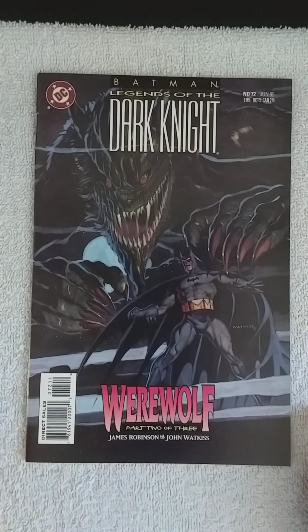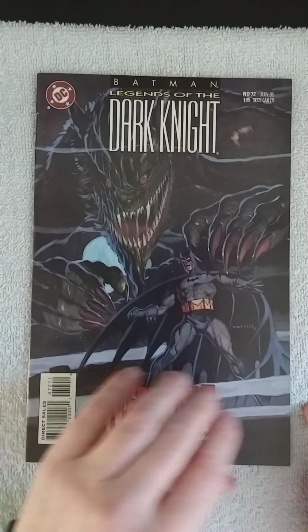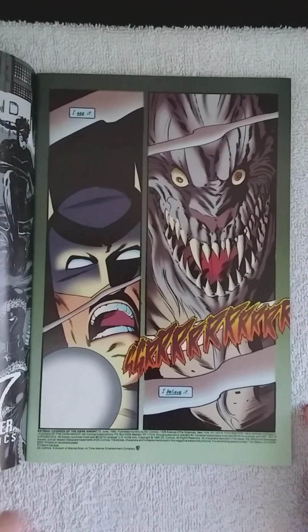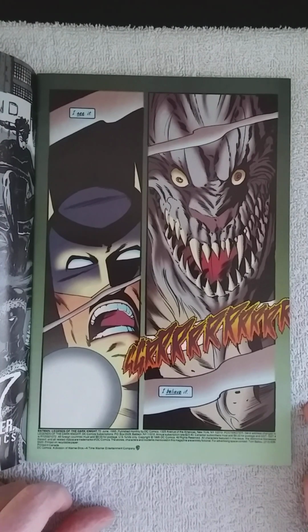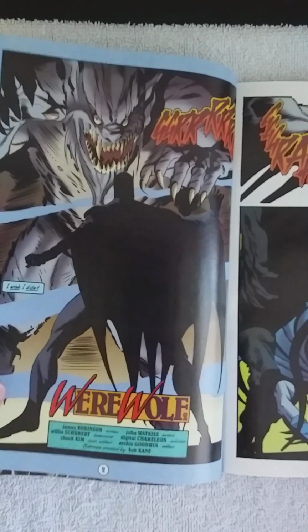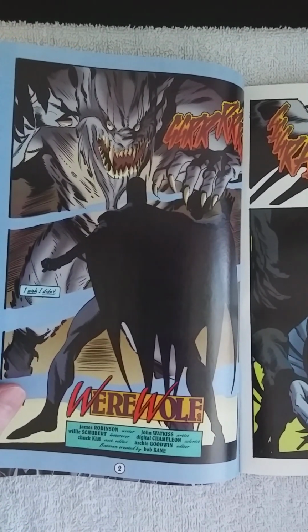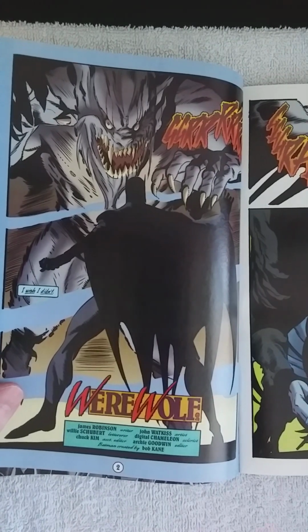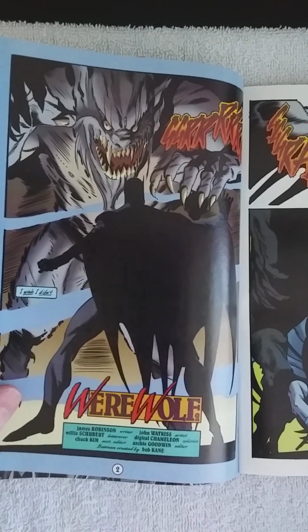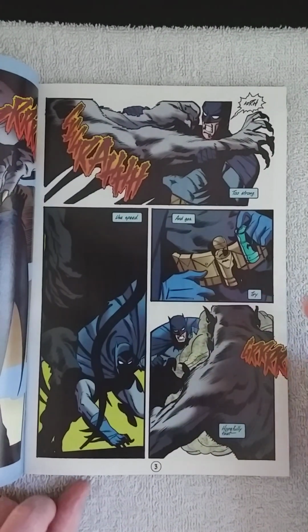And so I'm going to show you. Why not? So we start here. Batman is seeing this werewolf, and he can't believe it, right? But it's real. And it's a huge one. So this criminal that he was following turned into a werewolf, and he killed a person. And so Batman tries to fight him, and I immediately like this.